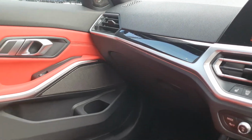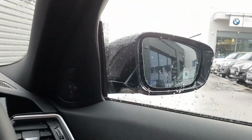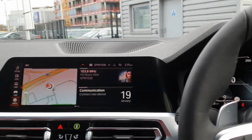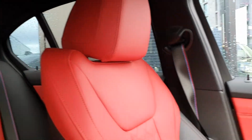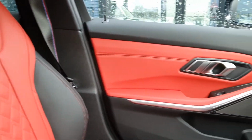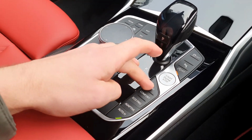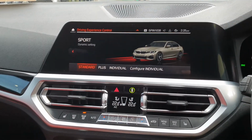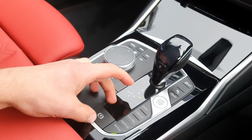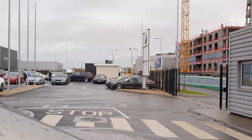You have the Harman Kardon upgraded sound system, collapsible mirrors, the BMW M Sport stitched seatbelts. You can also access the sports mode, the comfort mode, the Eco Pro mode. You have the electric handbrake and many other extras on board this 330i.